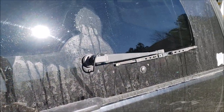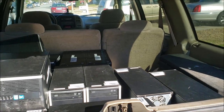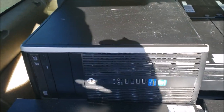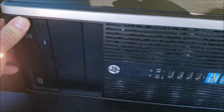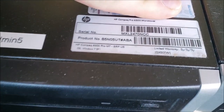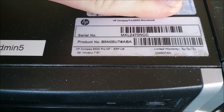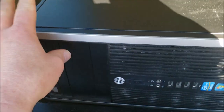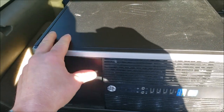All right, so opening up the Tahoe to reveal the computers. The majority of these are pretty much all the same. They're these HPs. They're Core i3s. I'm not even sure what the model number is. I'm going to try to hide that Windows key. Compact Pro 6300. So more likely than not, these are third gen Core i3s.